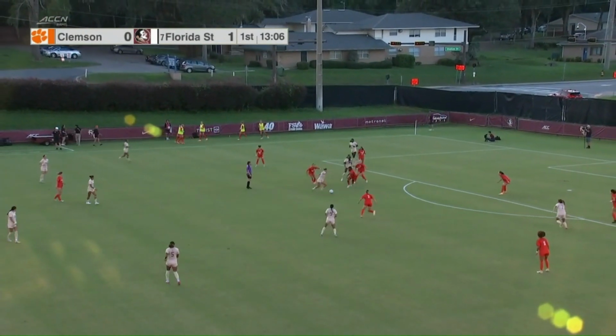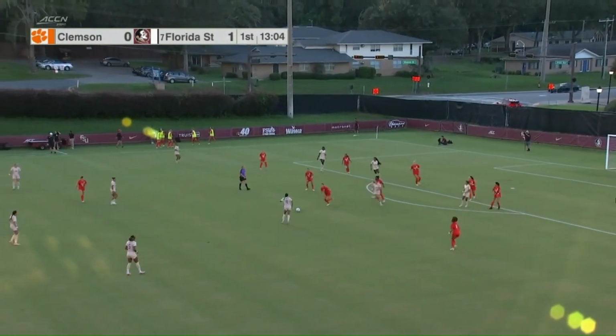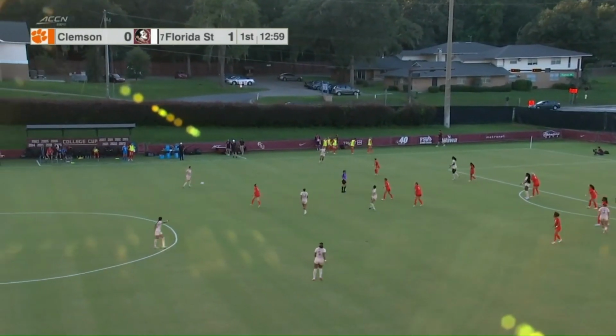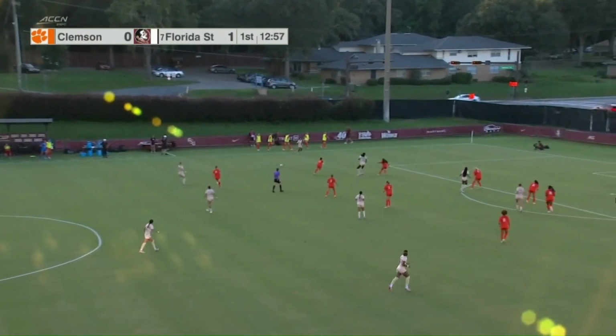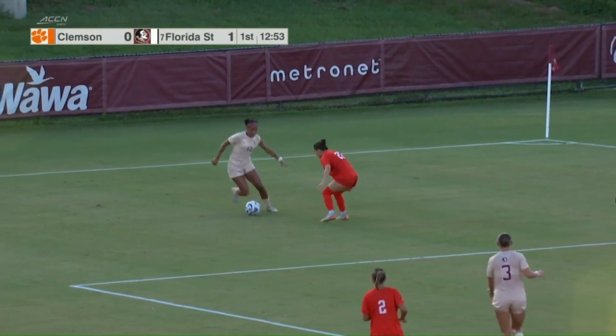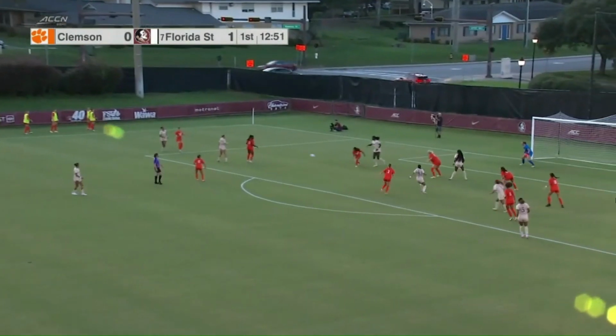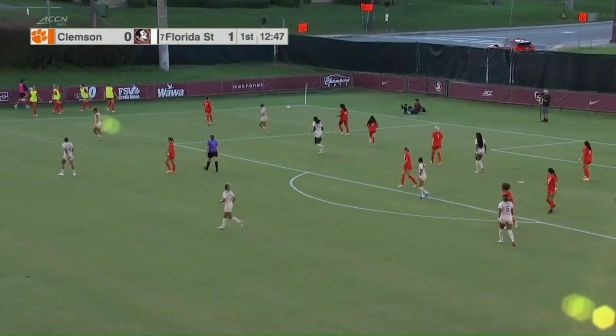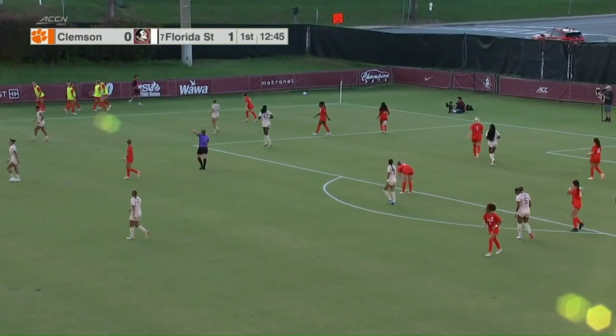Dudley shielding away. And Florida State patient. The outside with Van Zanten. Hard shot inside, blocked away by Cam Pickett.